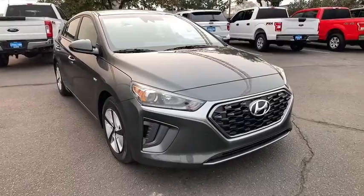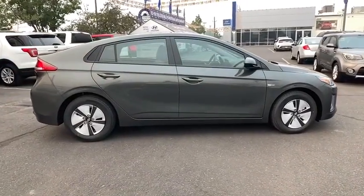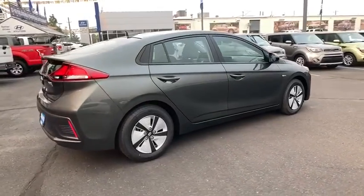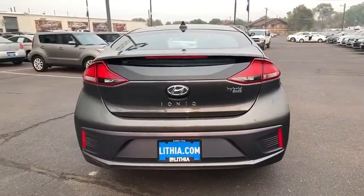We are pleased to show you the 2020 Hyundai Ioniq Hybrid. The sleek-looking Hyundai Ioniq Hybrid offers a nice quiet ride while providing ample comfort. The Ioniq was built with efficiency in mind, but it will still give you a sporty driving experience. Here are some of this vehicle's great options.